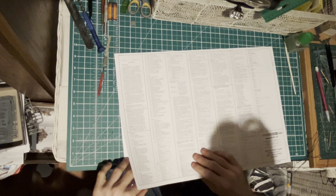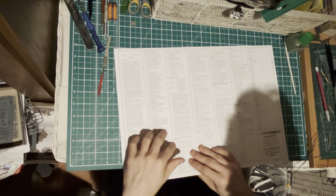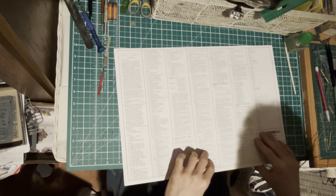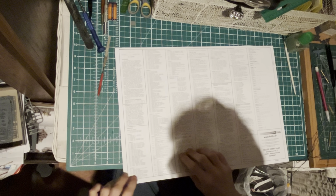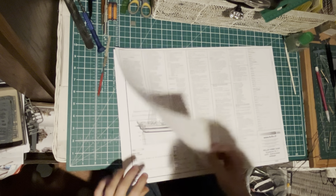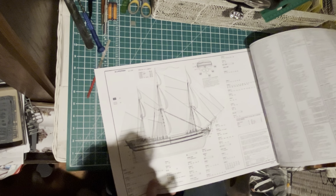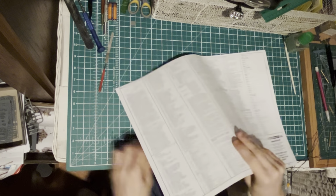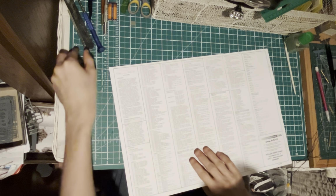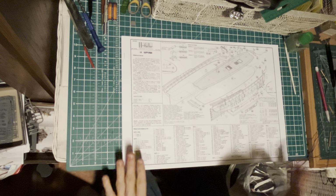It seems like, yeah, there does look to be several languages here. Just was checking to see if I couldn't find, there they are, English ones. So yeah, they do come in different languages, so if you want to jump to the back and see what some of these words are, of course you do have the instructions there.